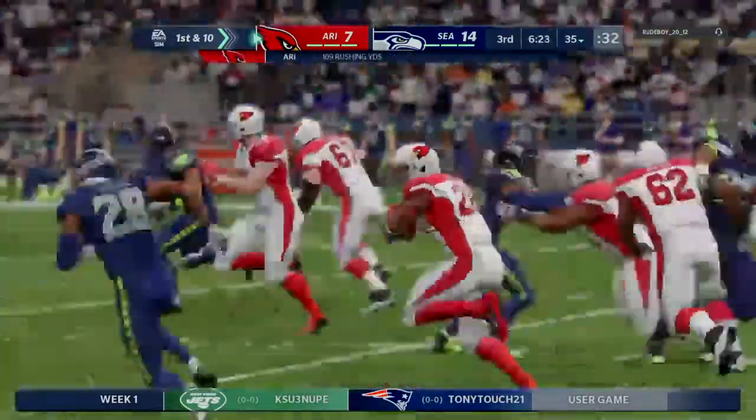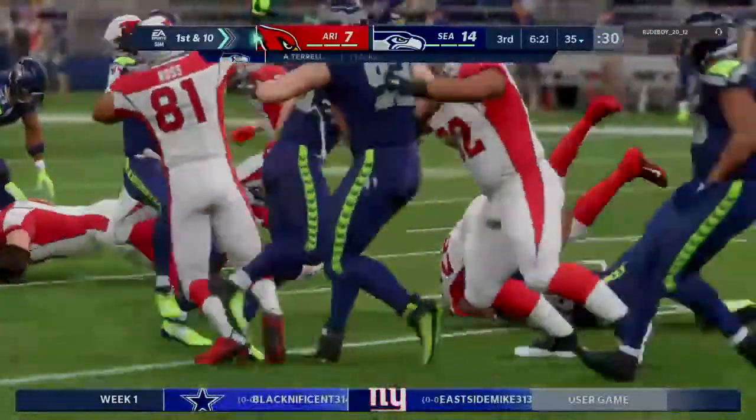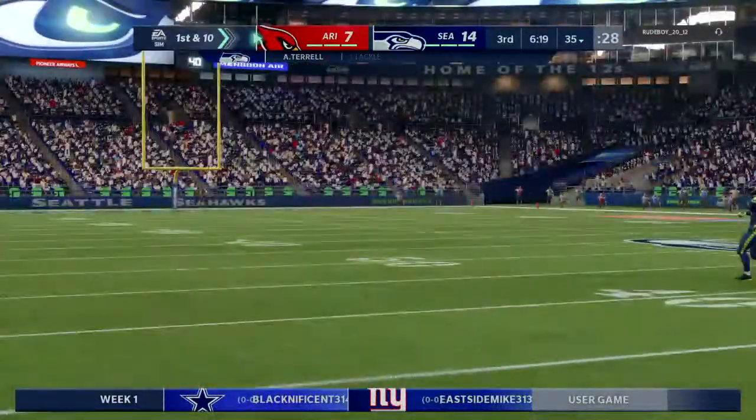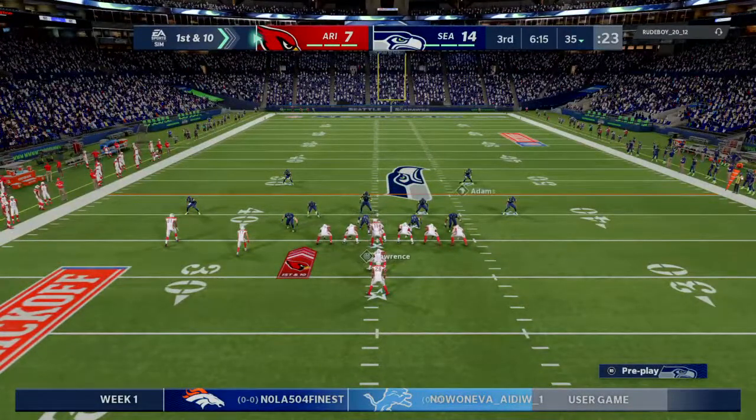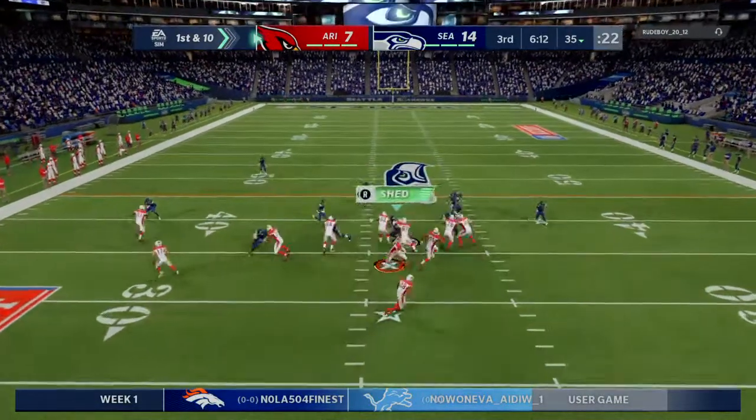Well, that last run makes this a 100-yard night. I've loved the way he's hit the holes. He's been quick, he's been decisive, and he's been a whole lot of fun to watch. Ball up to the 35 now as they come up on 1st and 10.